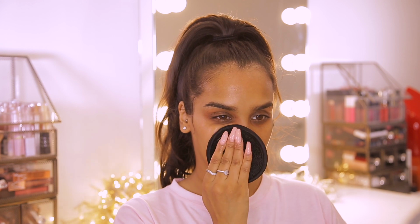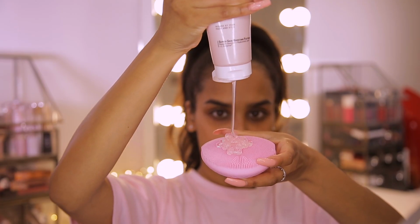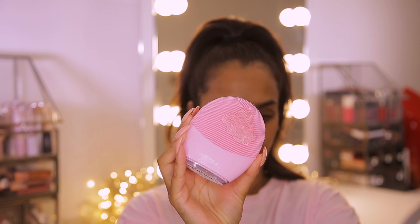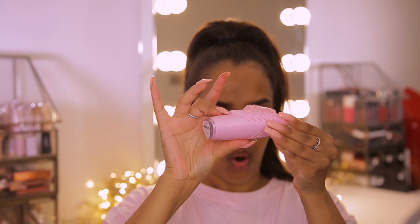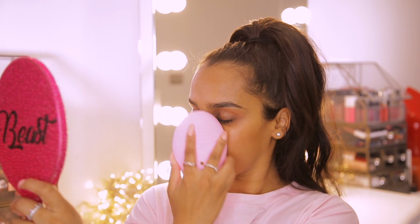Now for cleansing, I'm going to start off just by dampening all of my skin. I'm then going to apply a little bit of cleanser onto my Luna 3. Now I actually have the normal skin one, but you do have 3 different models. It depends on your skin type as to which one you would want to go for. And once I've applied the cleanser, I'm going to switch her on, and then I'm going to cleanse my skin in circular motions. So just moving from my cheeks to my forehead, up and down my nose.